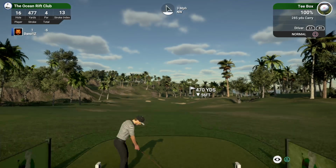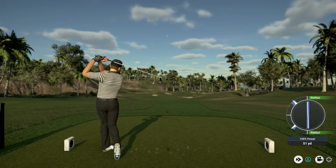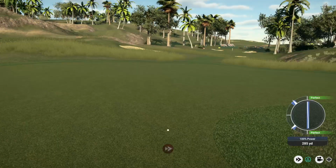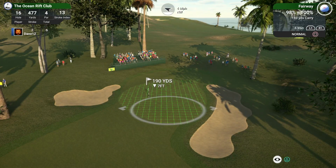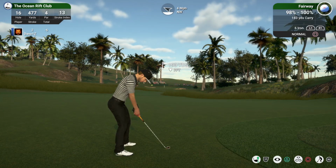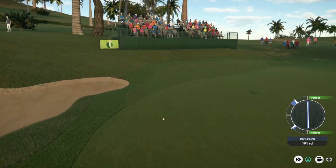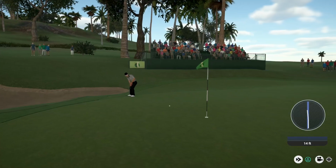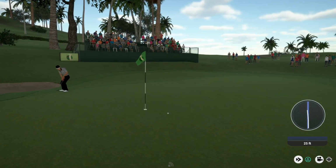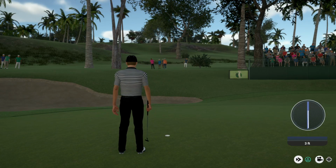Okay, I'm moving on to the 16th here. And about 190 yards to the pin. And looks like a 6-iron. And heading for the green. Ooh, inches away. And they're about 3 feet away here. And that par putt will drop.